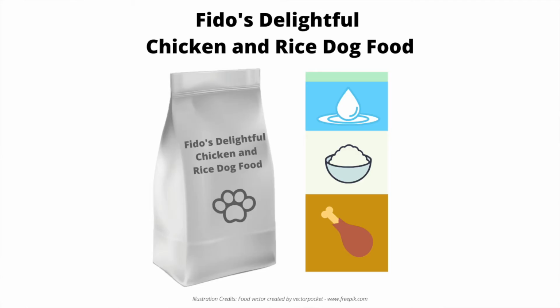So basically, the first ingredient could amount to 67% of the food, and the second ingredient could amount to only 3% of the food, which basically means you need to make sure you notice which ingredient is put first. So if you see beef and rice dog food, it may mean something completely different to rice and beef dog food. Let's for instance say we have Fido's delightful chicken and rice dog food. It could contain 40 pounds of chicken, 30 pounds of rice, 25 pounds of water for processing, and 5 pounds of other ingredients per 100 pound batch.